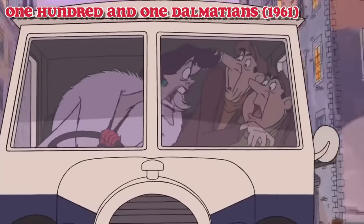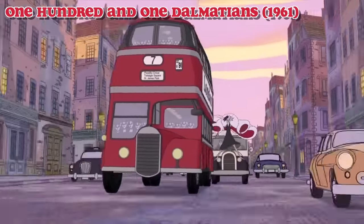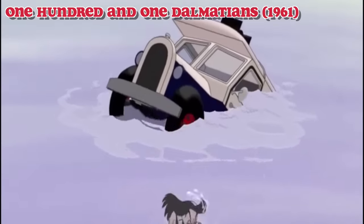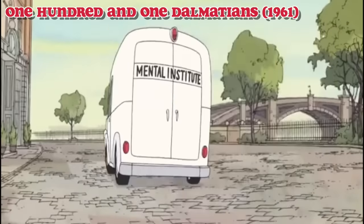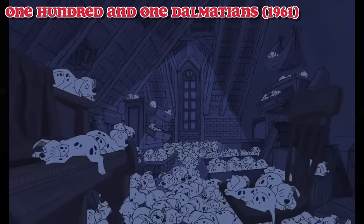With help from her goons from the first film, they're able to get their hands on the puppies, but Patch is able to rescue them and help them escape. Once again, while chasing after the puppies, Cruella gets into an accident, winding up in a river, where they're picked up by the police. Now driven completely mad by her obsession with spots, Cruella is sent to a mental institution while the puppies rejoin their family.